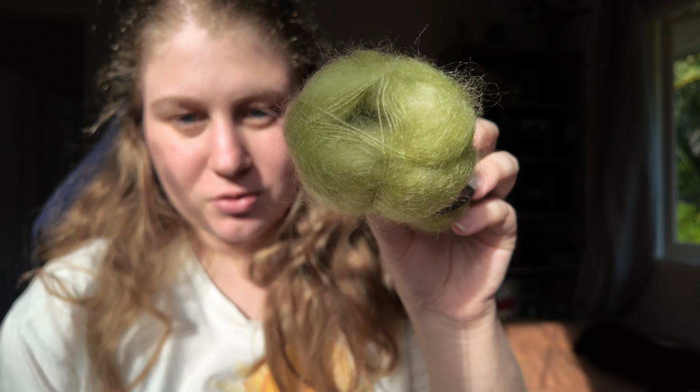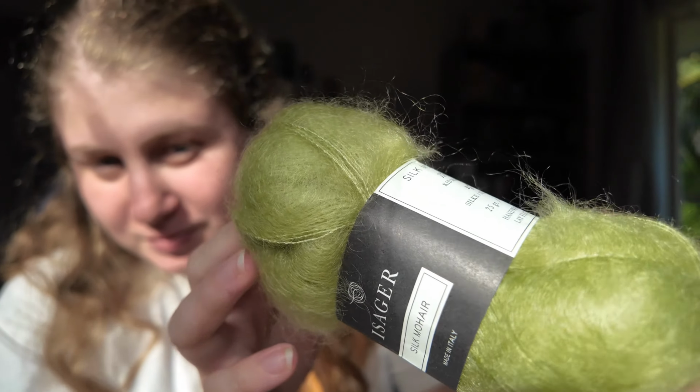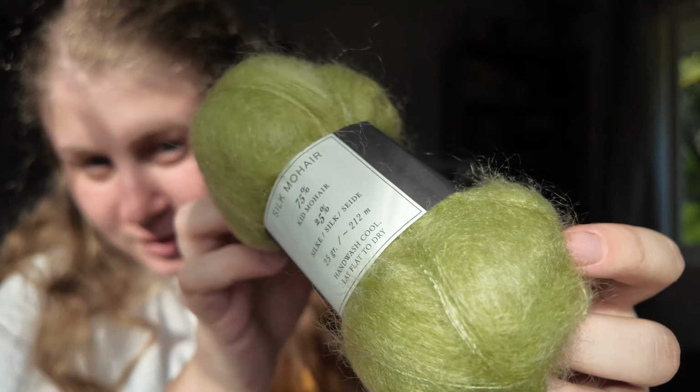I'm sorry the sun's kind of weird, it's really coming in. Decided to make the investment and get the expensive nice yarn, and I'm so excited. The color is just called 57, but it's this beautiful light green, so beautiful. And let me grab the yarn that I'm going to pair it with.